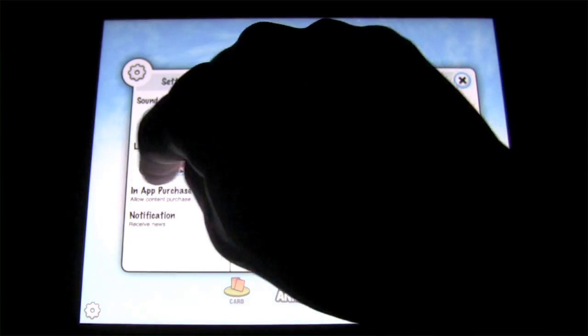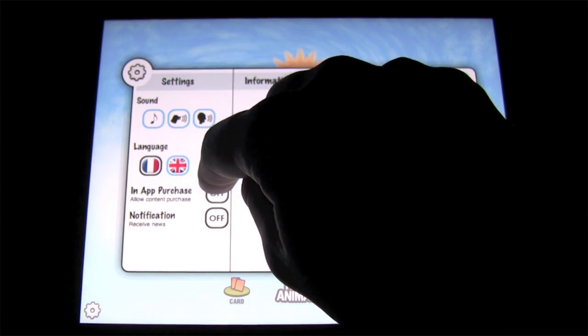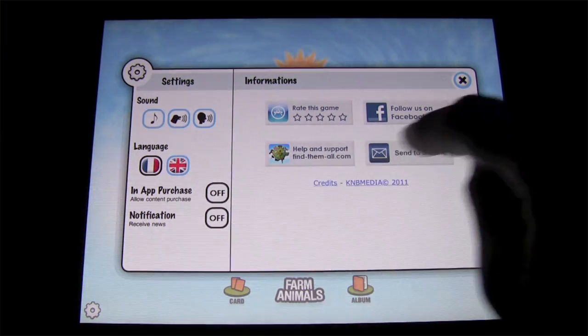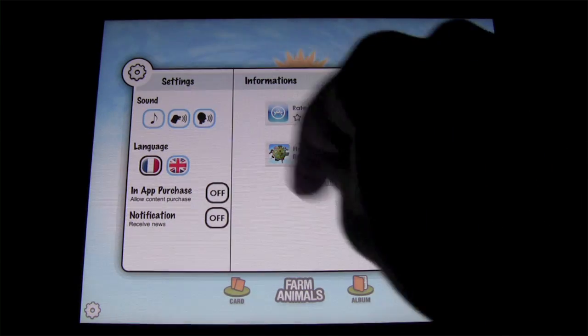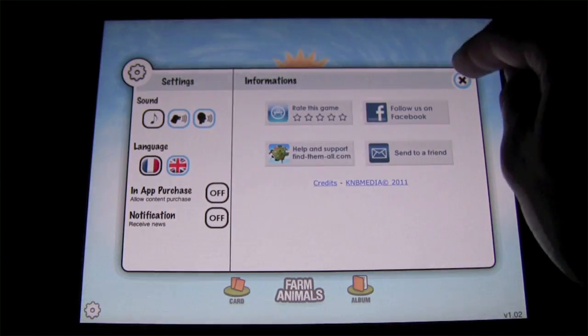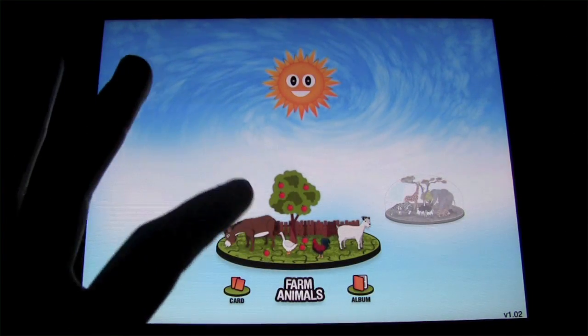And you also have the option, I really like this in the settings, to turn off in-app purchases, which is nice so your child doesn't accidentally run up the credit card. And you can receive notifications of things like that as well as share things and turn off the sounds, which is nice. We're going to go ahead and turn off the music so you can hear me a little bit better. But we're going to go ahead and boot into this.